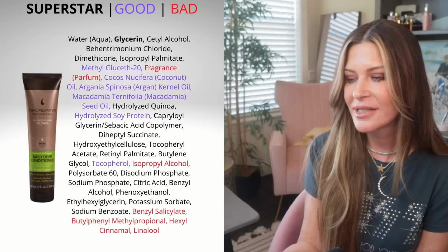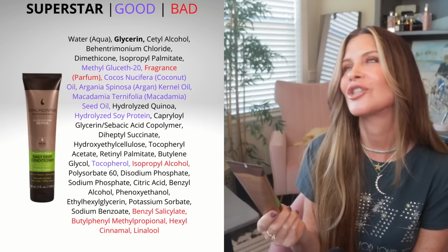What I found was from the same brand, let's see where it is. This one, which is the Macadamia Professionals. So same company, they have repackaged. That's why you will sometimes see the ones that are more green for less expensive than the brown. That's because this is the old packaging. I have yet to ever get one that was expired or anything like that. So you can still get the green packaging for less. This is a new product from them. This is their Daily Deep Conditioner.